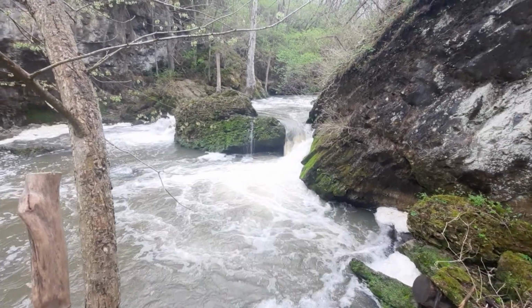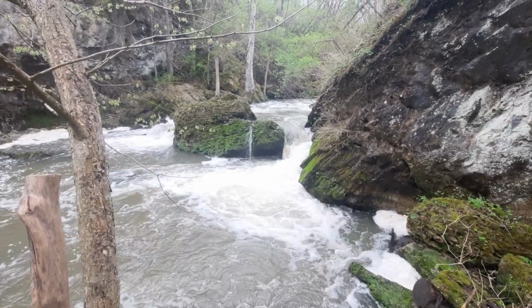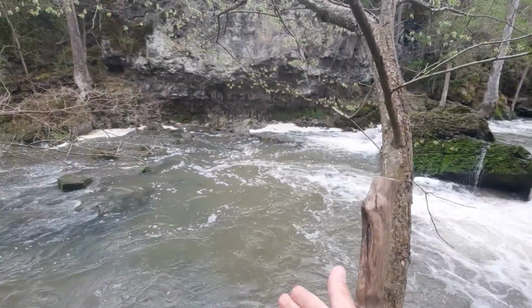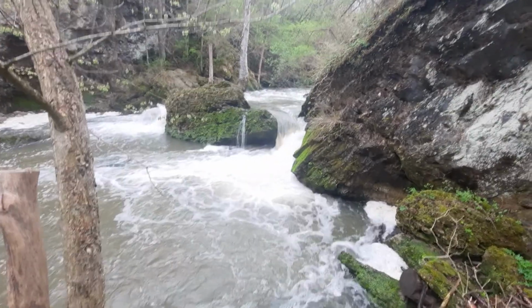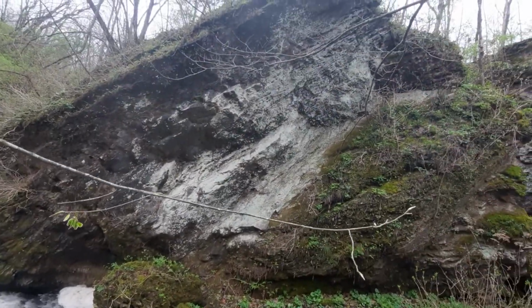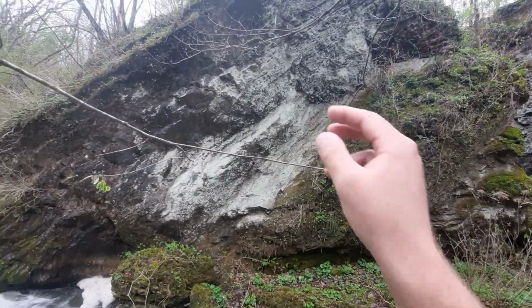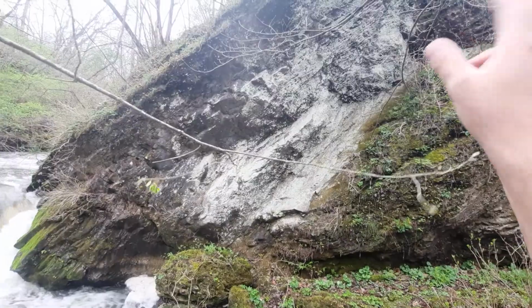Here's the third video I wanted to make for today while visiting the Indian Mound Reserve right next to Massey's Creek, and we see these large slump blocks that have fallen off of the cliff face of pure Cedarville dolomite filled with all of those lichens.